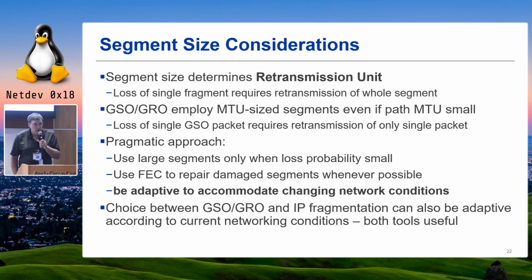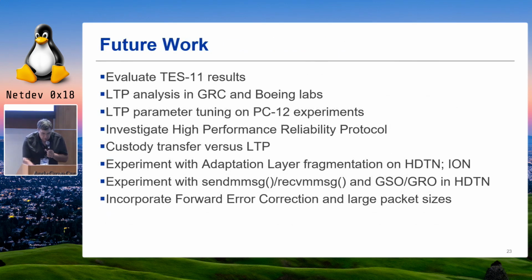Fred? Yes. We don't have a lot of time, but I was wondering if you could wrap it up so we could have a couple of questions. Yes. Let me see where I'm at. I think this is the last chart we have. So, future work, did you want to talk to this? Okay.